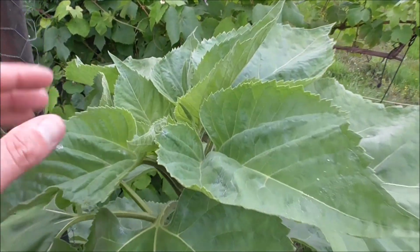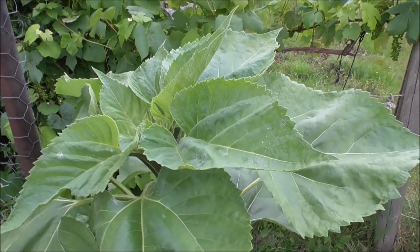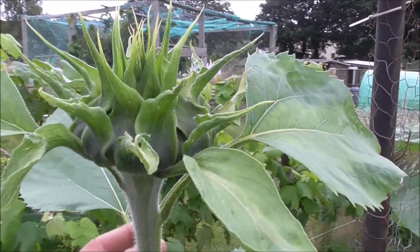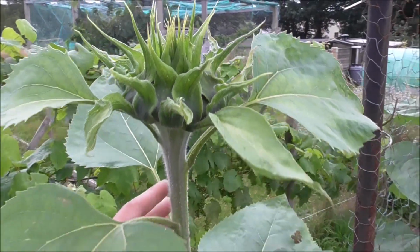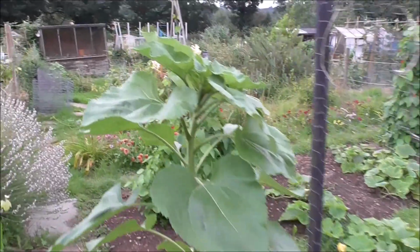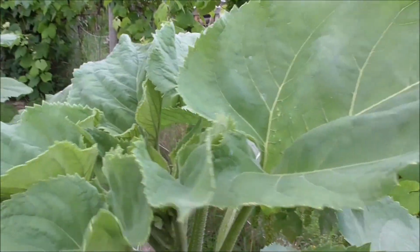One of the 4 sunflowers. About 5 foot tall, this one. This one, however, is a bit further along. And here we can see the sunflower head forming. Won't be long now. And on to this one here. There we go.